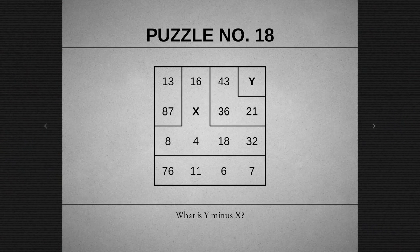16 plus 4 is 20, plus 8 is 28, plus 18 is 46. 46, yes. Am I wrong? Am I right? Well, let's just go. All right, 18 plus 32 is 40. 40 plus 28 is 68. 100 minus 68 is 42. No, 32. So 32.